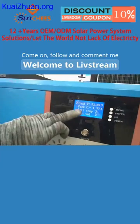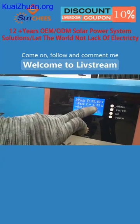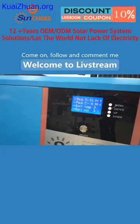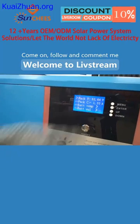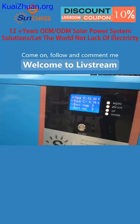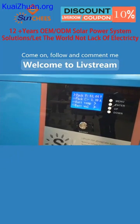Now I turn on the loads. You will see the pack current also changed. Now it is supplying about 10 ampere power. Try again. Okay.